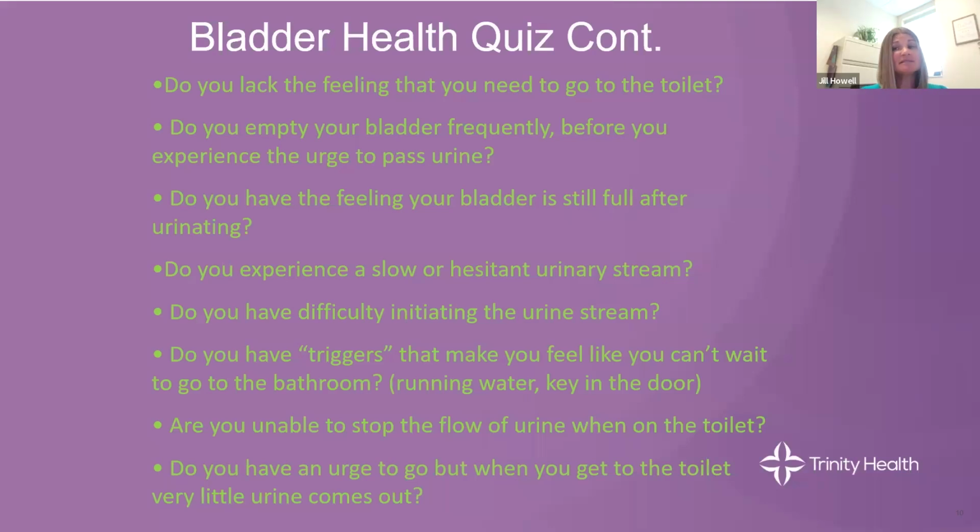Are you unable to stop the flow of urine when on the toilet? Can you contract those muscles to stop the urine? That is a Kegel, essentially. But do we want you to practice that on the toilet when you go to the bathroom? No, because that will just mess up your whole pelvic floor. We would rather have you practice that when you're not on the toilet and going to the bathroom. But that is a key. If you can stop your urine, then you're strong enough and able to do that.